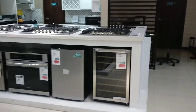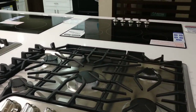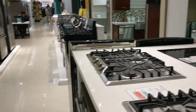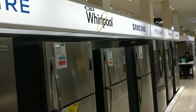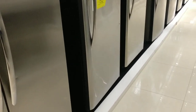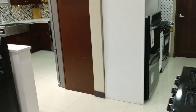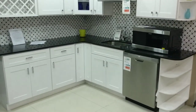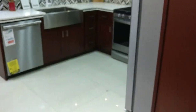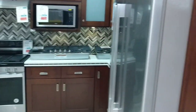and let's go over to this side now, where I have some kitchen appliances, some stoves and so forth. I have some refrigerators over here, all the major brands, Samsung, Whirlpool, Frigidaire. It's here. So guys, remember, come and check out Active Home Center. It's a kitchen right over there. If you want cabinets, they sell that as well. It's another area. Right there.